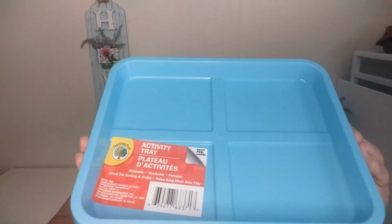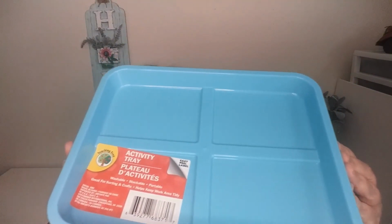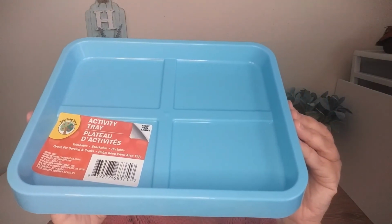In the school section, I was able to find some glue sticks. They had this 2-pack for $1, and each glue stick is 1.2 ounces. I found this activity tray, and they had different colors. They had blue, pink, orange, red, green, and purple. And I'll be using this as a painting tray.